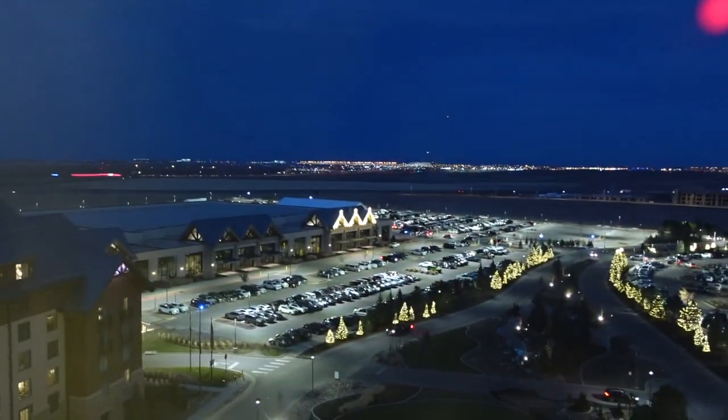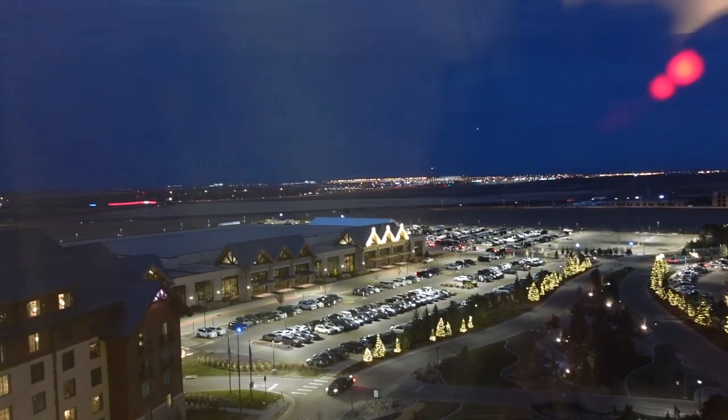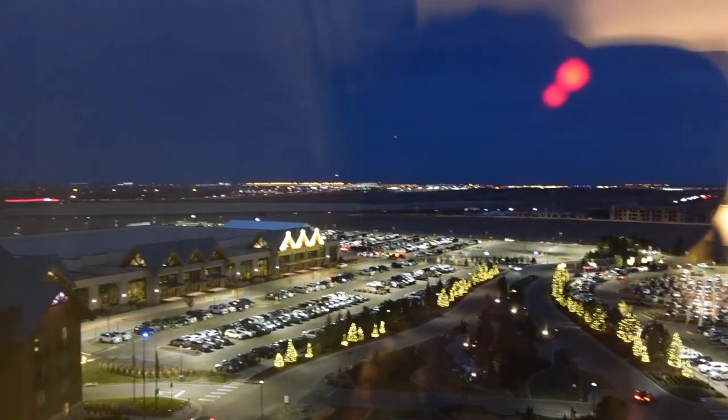Super close to the Denver International Airport. It's right out there. If you can see it, it's kind of reflective out the window right now, but those lights straight ahead, that's the Denver airport. Yeah, so our room is right in the smack center of the hotel entrance. So we're going to show you our room really quick.